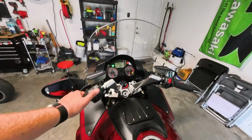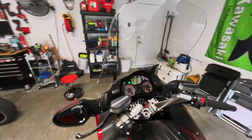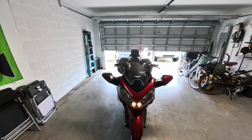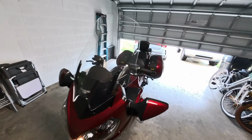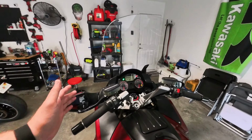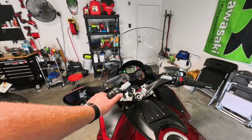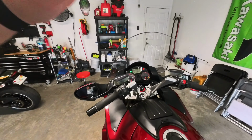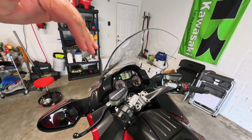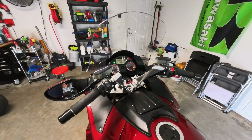The electronic windshield, which is pretty neat. So all the way up, the thing's high. I'm 6'3", 6'2", 6'3", and this blocks almost 100% of the wind. You get some wind from the sides, but if you leave it too low, at anything over 45 miles an hour, if you leave this windshield in its lowest position at my height, I get a lot of wind buffeting at my head.